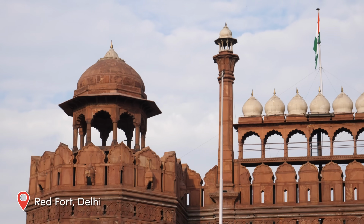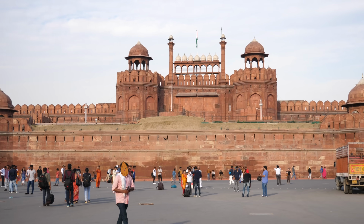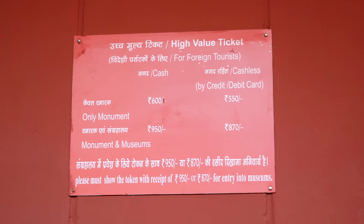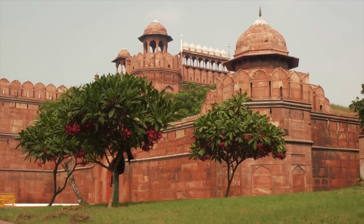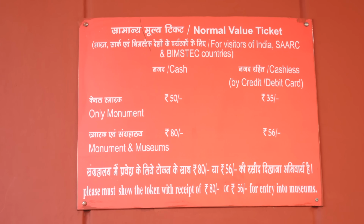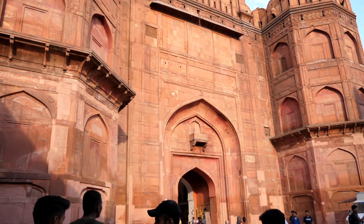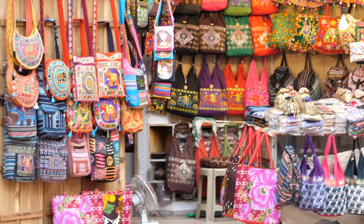The Red Fort was once home to the emperors during the Mughal dynasty. Nowadays, it's a major selfie zone. Tickets for foreign tourists start at 600 rupees. If you're Indian or from a BIMSTEC country, tickets start from 50 rupees. For some reason, paying with credit card is cheaper. The main entrance leads you through the Chata Bazar, an indoor marketplace where you can buy jewelry, bags, and such.